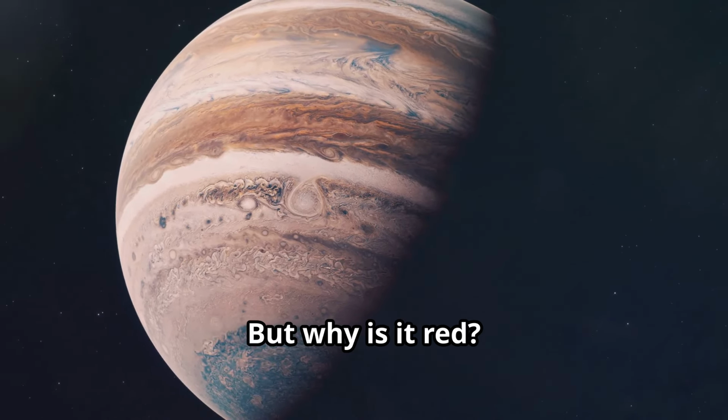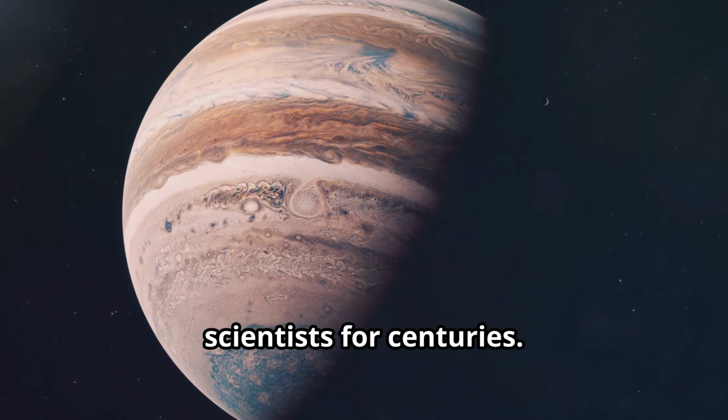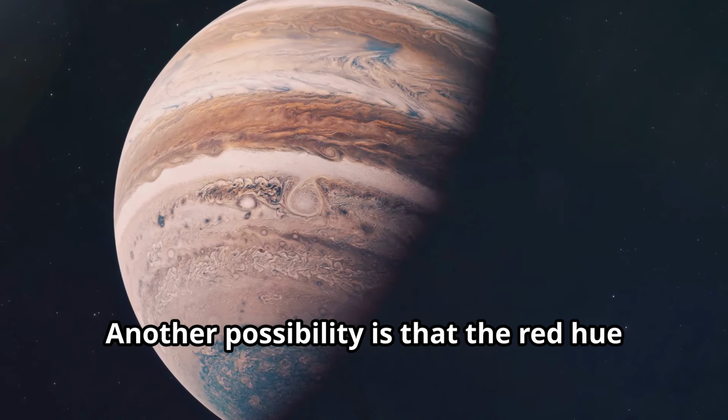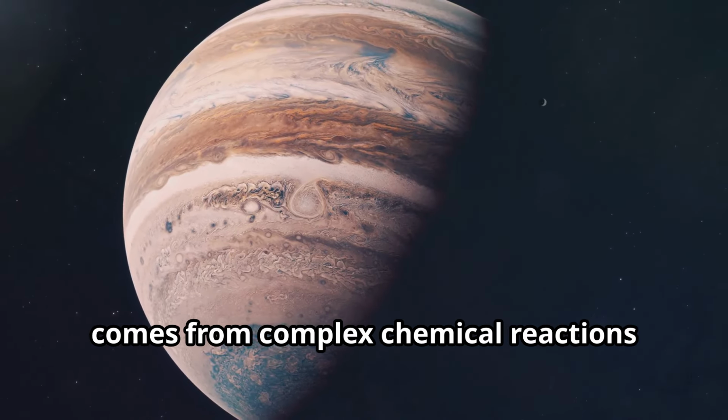But why is it red? That's a question that has puzzled scientists for centuries. One theory suggests that it's due to the presence of organic molecules called phosphine. Another possibility is that the red hue comes from complex chemical reactions involving sulfur or other elements.